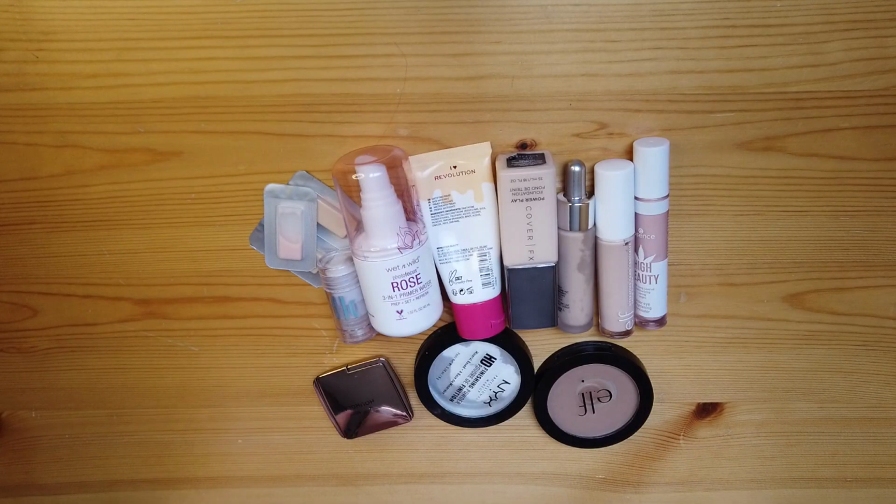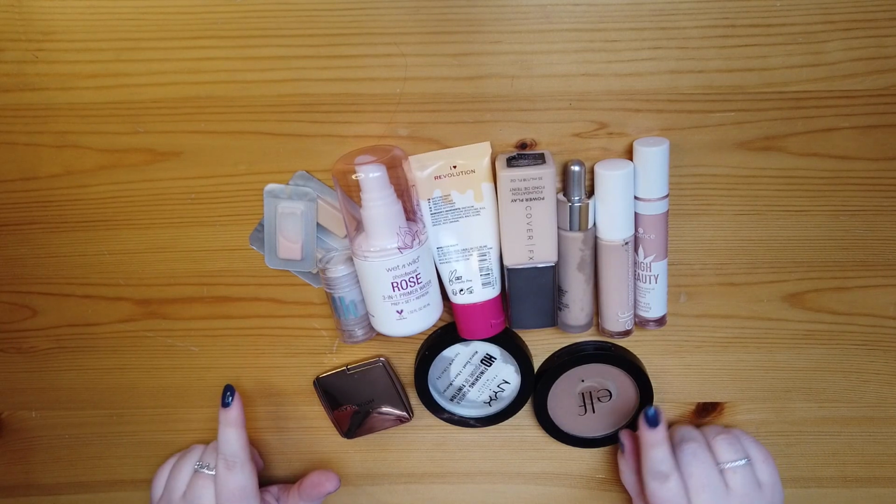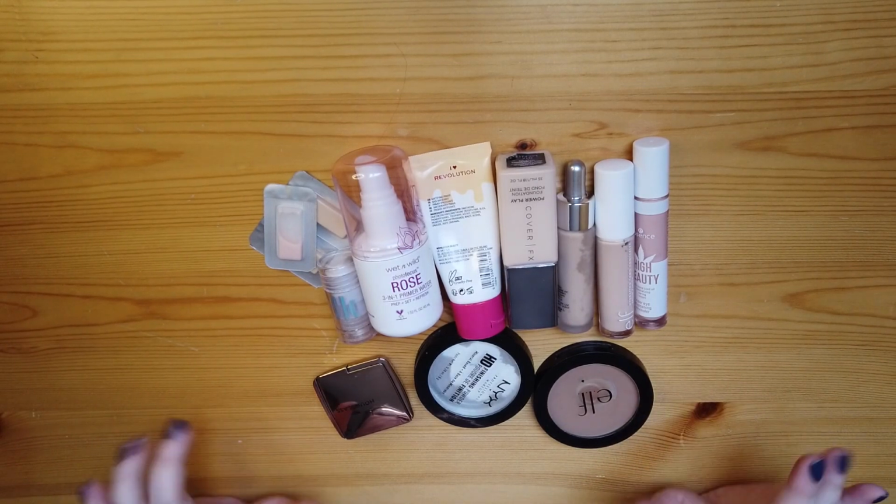Alright, so these are all of the face products that have currently been in my makeup basket, and same with the eyes, I'm just going to first pick out what I'm going to keep.